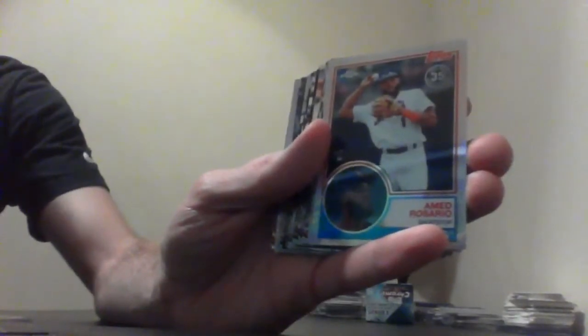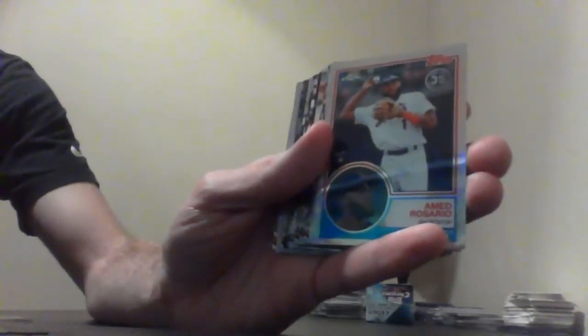Another Amed Rosario Retro 83 for the New York Mets. Yeah, that sounds good, Greg. Let me finish up this box first, or the break. But you do still have the info, I think, so we should be good there. I can mark you down for those for sure.